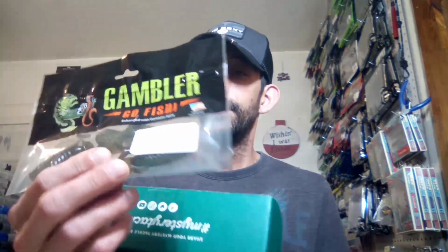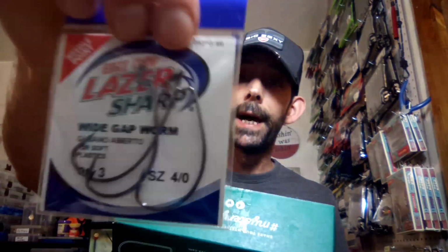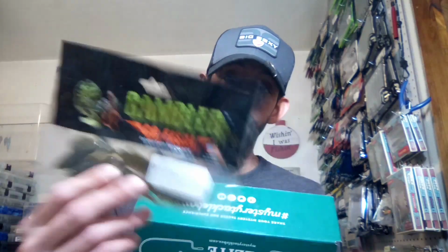Next up, Gambler. These are the little otters. This right here is a sample pack. There's 4 in here, and they had it marked for $2.13, which I find to be pretty reasonable, because most of them are $4 and something. So anyways, that seems pretty legit. And then they had the hook for $1.50 for 3 of them, which seemed to be correct. So you notice that Monster Bass and Mystery Tackle both sent us Gambler sample packs. The only difference is Mystery Tackle Box didn't charge $6 for them. Mystery Tackle Box charged $2.13, which is a good price.